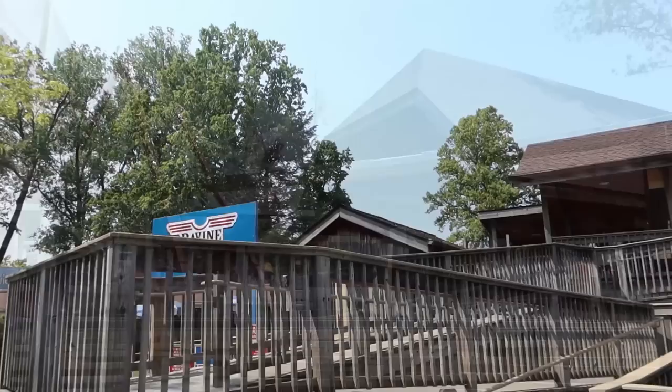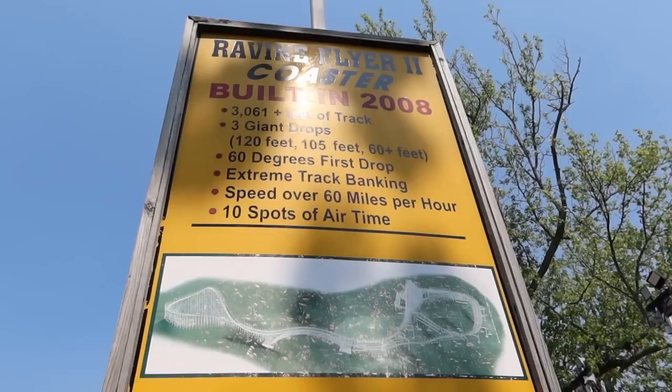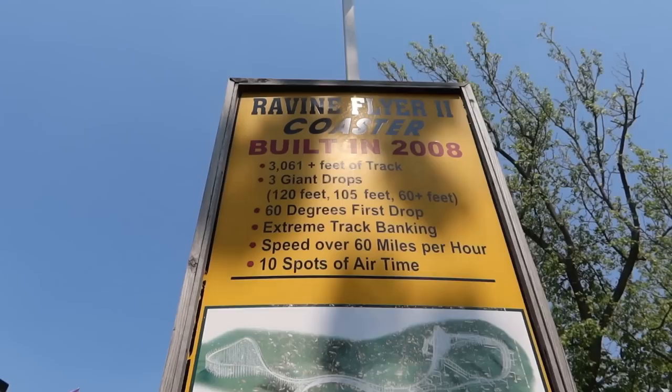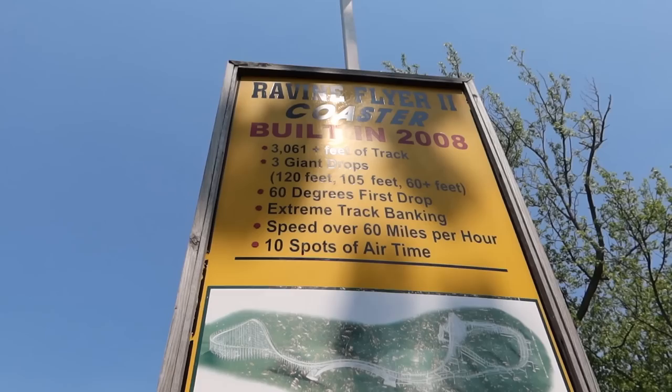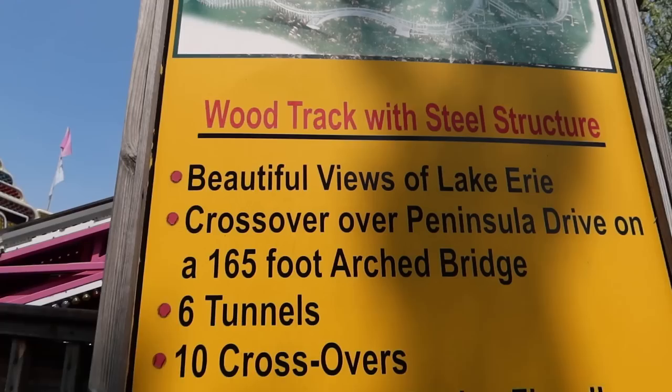Well, we had our ride there on the Tilt-a-Whirl, and also just had another ride on the awesome Ravine Flyer 2. Like I said, it was built in 2008. And I've just spotted this board here with lots of facts on, which is really interesting. 60 degree first drop, extreme track banking. I can certainly say that. Speed over 60 miles an hour, 10 spots of airtime. Feels like more than that, to be honest. Now, there's a full layout showing how it utilises the side of the hill. Absolutely brilliant. I like here how it says beautiful views of Lake Erie.